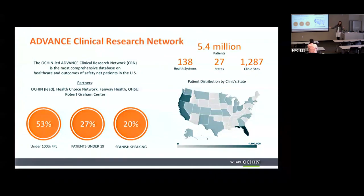So extending beyond what OCHIN has available, I mentioned that in 2014, as part of the Affordable Care Act, PCORI funding, OCHIN was awarded one of 13 clinical research network grants. And OCHIN leads what's called the Advanced CRN. It's the most comprehensive database available on healthcare outcomes of safety net populations in the United States. It is in partnership with Health Choice Network out of Florida, that similarly serves community health centers in a slightly different capacity than OCHIN does, Fenway Health out of Boston that primarily serves LGBTQ populations, OHSU, and then the Robert Graham Center.